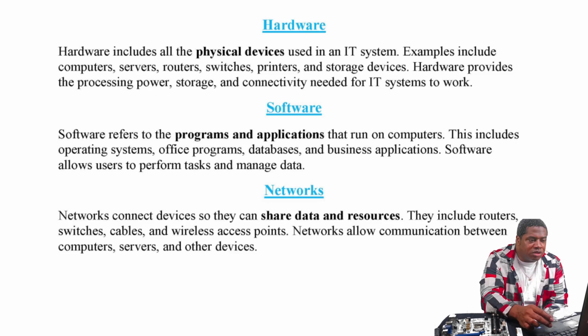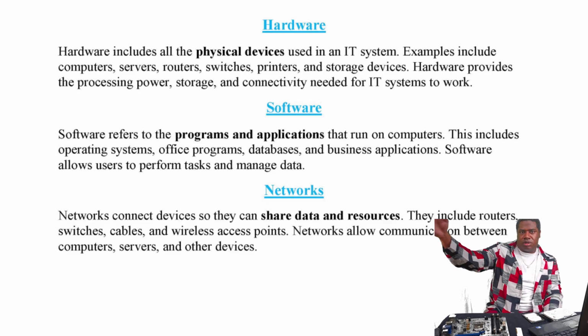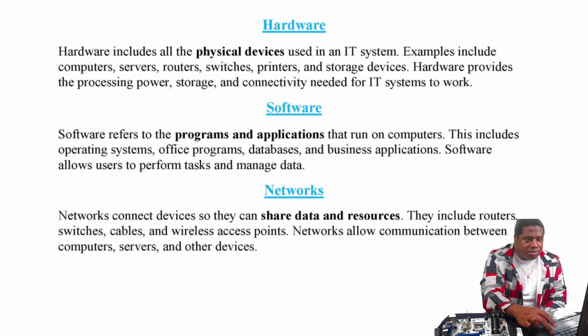Networks connect devices so that they can share data and resources. They include routers, switches, cables, and wireless access points. Networks allow communication between computers, servers, and other devices like printers. So with a network, you can be in one room and print on a printer that is in a different room. It allows them to share data and communicate with each other. So that's what that means.